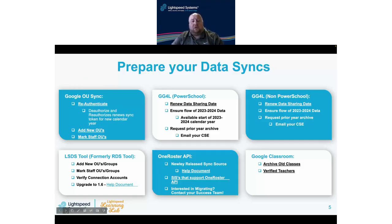Those that are using Google Classroom, all you have to do is go into the Lightspeed portal and you can run an archive of all old classes. So any classes that have been marked archived or no longer in use in the Google platform, we'll go ahead and then remove those. And then lastly, if you've added any new teachers, make sure that you mark those verified teachers so that they can get to their classes.